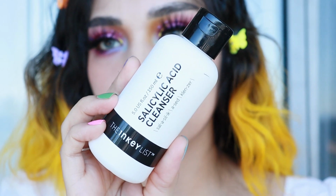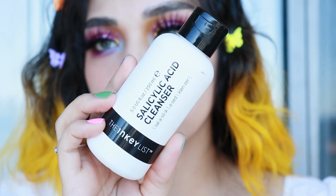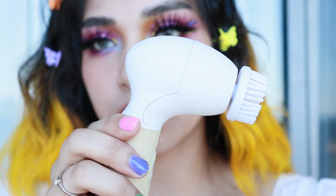Hey guys, it's August, summer's almost over, but here I am with a summer fun makeup look. I'm starting off with cleansing my face. I'm using the Salicylic acid cleanser by the Inkey List. I've been getting a lot of acne this summer, so this has really helped me out.